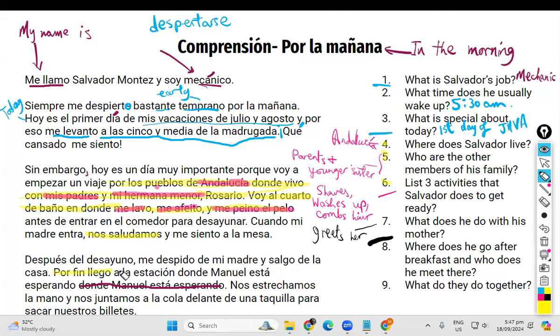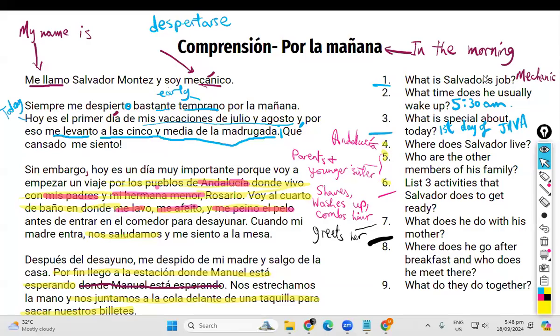All right, so here is our sentence with the answer for number 8. And what do they do together? Let's take a try. Right, he goes to the station. Good. So to the station. Now, guys, this is pretty common vocabulary, especially if any of you are doing this for CSEC. It's pretty common vocabulary that you might see. So if you didn't learn it, please learn it.